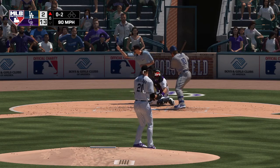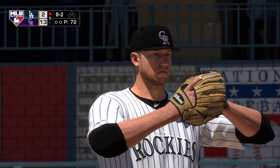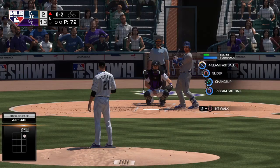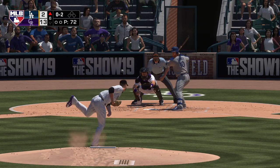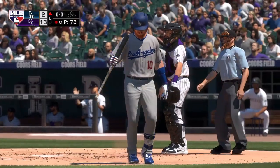That's taken. Now it's 0-2. I gotta say, his command of the corners in this start has been pretty exceptional. He's mixed east and west really well, and it's a big reason why he's had success. Into the windup. Here comes the 0-2 pitch. And he struck him out. And there's strikeout number 11 in the ball game.